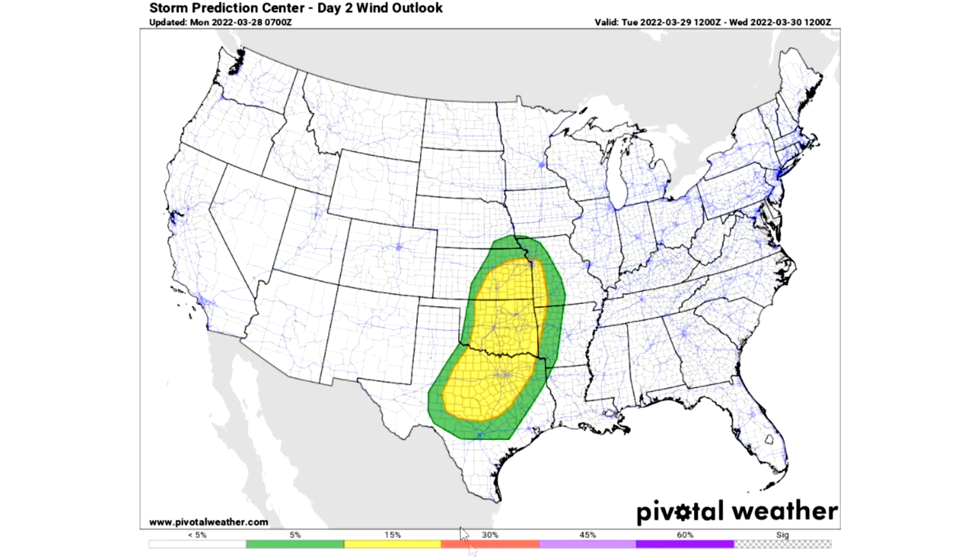For the wind, we have a 5% chance within 25 miles of a given location there within the green, 15% chance there within the yellow, Texas, Oklahoma, Kansas, Missouri, Arkansas, all those states are in there. We see that for the hail outlook, we have a 5% chance within 25 miles of a given location, again within the green, and then a 15% chance there within the yellow.